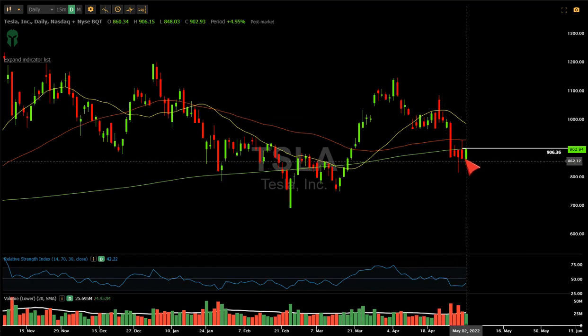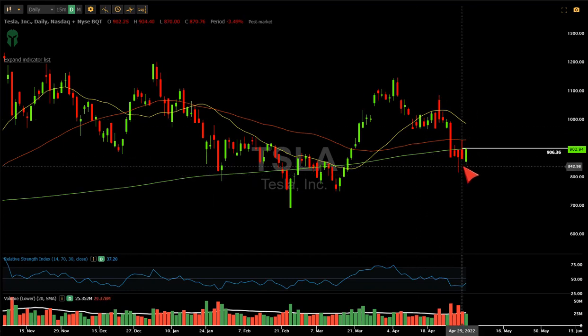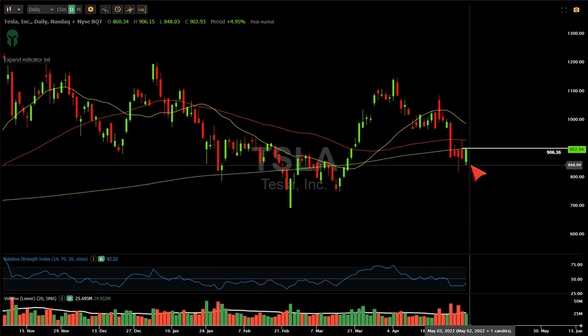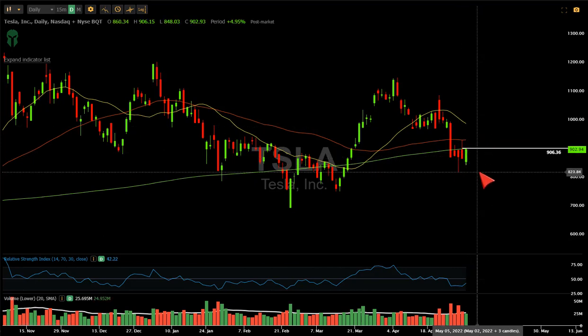So that's why I'm spending time with it, because if we do break, if we do roll, this is something that you might want to be short, especially if you were short it today and could have made $50. We shorted this in the trading room today, had a decent trade on it. So let's just keep going through these.